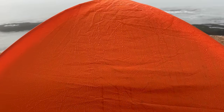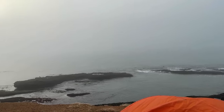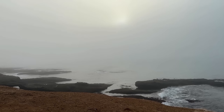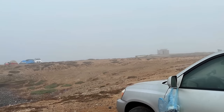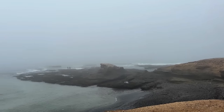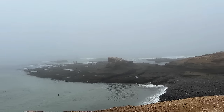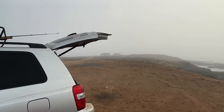And let me show you the state of the tent. Here's the tent. Look at that. That is not rain, that is heavy, heavy fog. You can barely see the sun there. And there's a little lighthouse over there. Some guy's trying to fish down there. Right down there. But I want to go see those abandoned buildings.